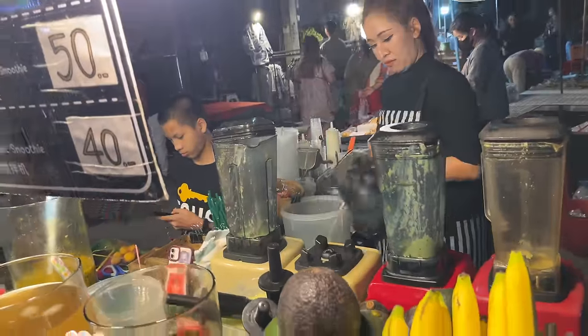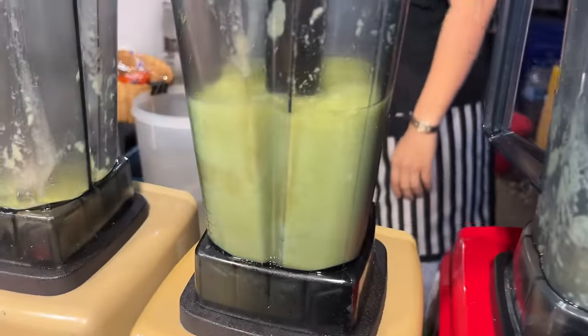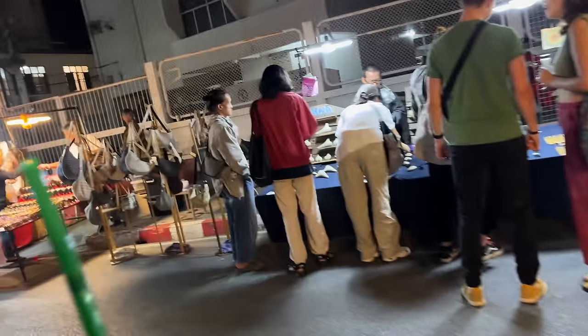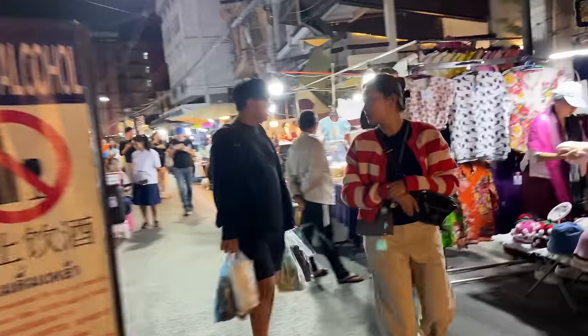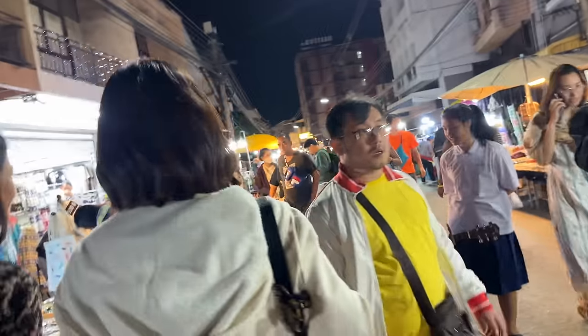Some ice, and some water. Thank you. Ooh, fantastic. And this is like 10 baht cheaper than Jomtien. So far, we're winning. And so far, I've heard a lot of European accents and no Russians. It's kind of a nice change of pace, guys. Nice, normal, international crowd, diverse.